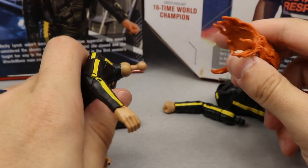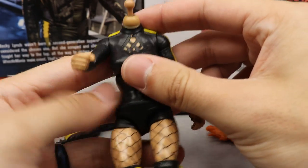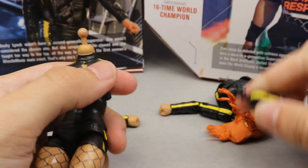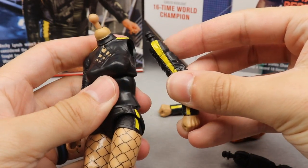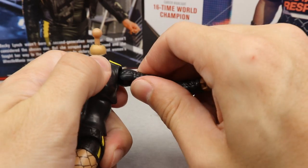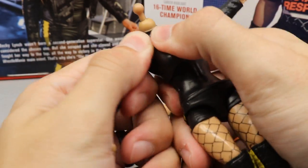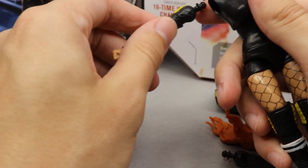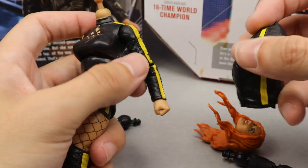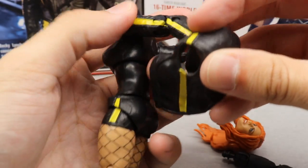But you do get two interchangeable head sculpts. You just pop them off like that, and then being an Ultimate Edition figure, you can pop the arms out at the shoulder here, and she comes with double jointed jacket arms. So what you would do is pop the left jacket arm in here, then go over to the other side, pop that out, and pop the right jacket arm on over here, and then you would put on the vest, which would make her leather jacket. This is her Kill Bill attire, which is really sick. I love the Kill Bill attire. I think it looks really badass, so there you go.